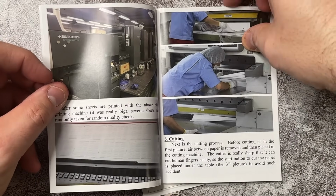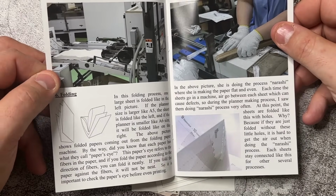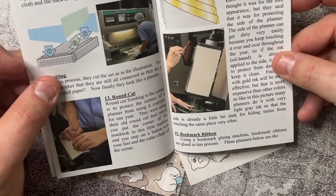And also this one just looks like it includes a lot about the methods around how they prepare the different types of paper and notebooks. And that's all super cool. This one's all about bookbinding, it looks like, and I love that. Definitely going to be reading up on this more.